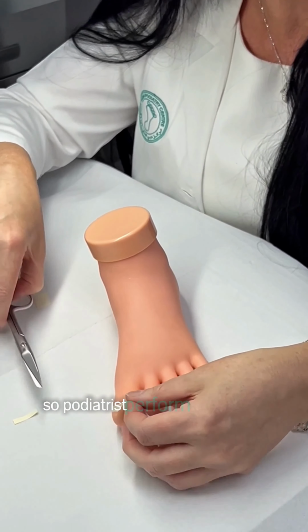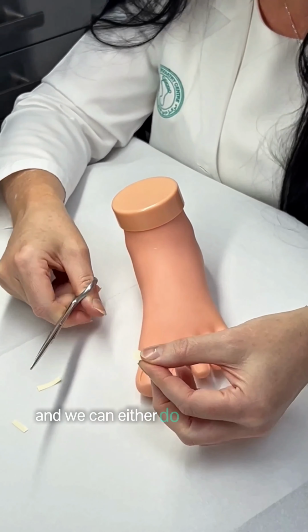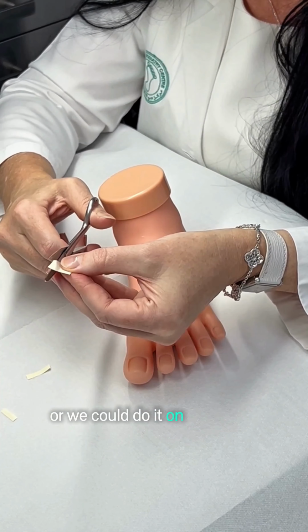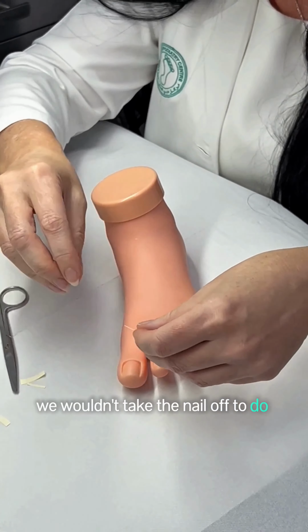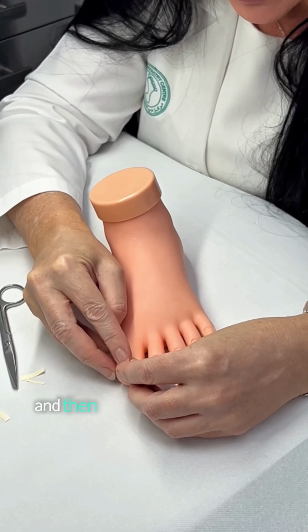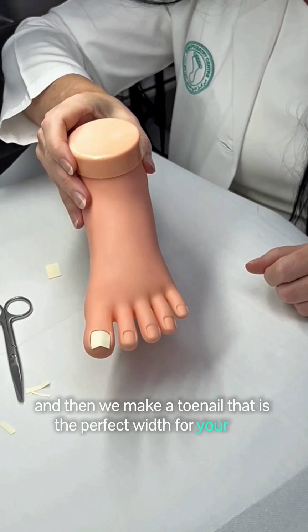So podiatrists perform something called a partial nail avulsion, and we can either do it on one side if only one side's bothering you, or we could do it on both sides. We wouldn't take the nail off to do the procedure. We would do it with the nail still in place. And then we make a toenail that is the perfect width for your toe.